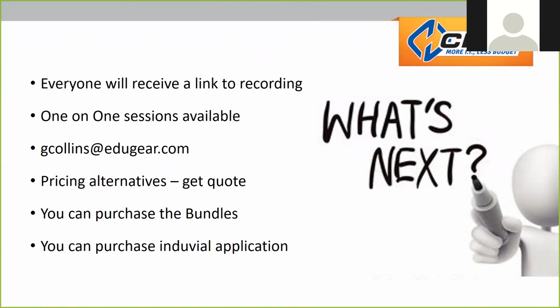We're more than happy to do, if you're interested, a more one-on-one session. I'm sure Brad would be happy to participate if you're looking to get some of your peers together and you want us to get more granular than we have today. If you need to reach out to me because you're not sure who your CDI rep is, my email address is on the screen. It's gcollins@edugear.com. We're more than happy to provide you quotes for any of the different configurations. Certainly, we're happy to take orders for any of the bundles as they come in.